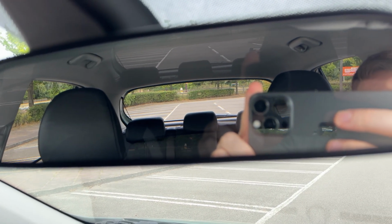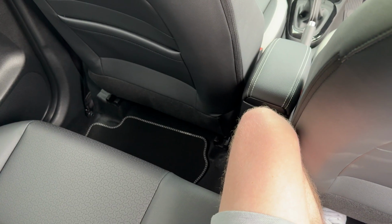The visibility is okay. There's a big C-pillar, but it's a small boxy car, and with that reverse camera, you really can't go wrong. What did impress me is the space in the back. Now, this is quite a tall boxy car, so think like Suzuki Wagon R Plus, something like that. I've got lots of headroom in here, even at 6 foot in a higher driving position, and I can actually just about squeeze in behind myself as well, although it is tight on my legs.